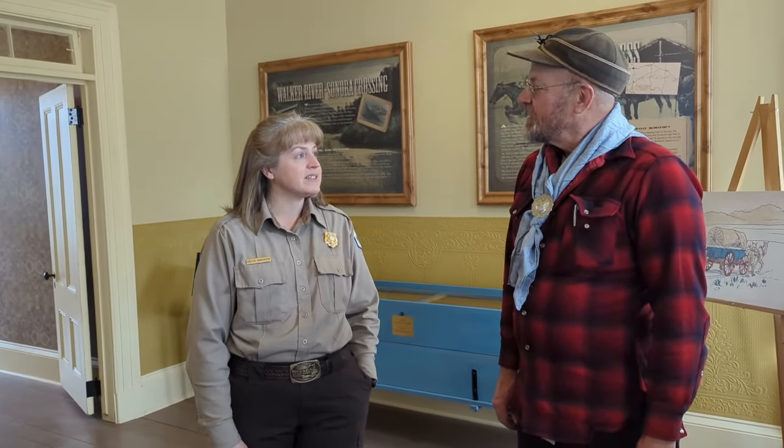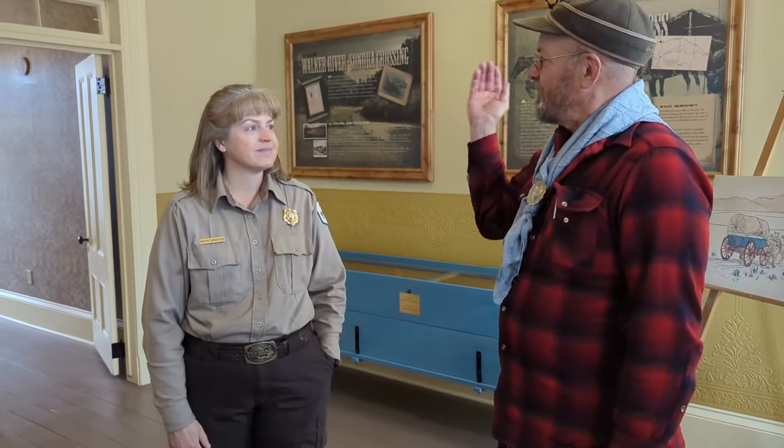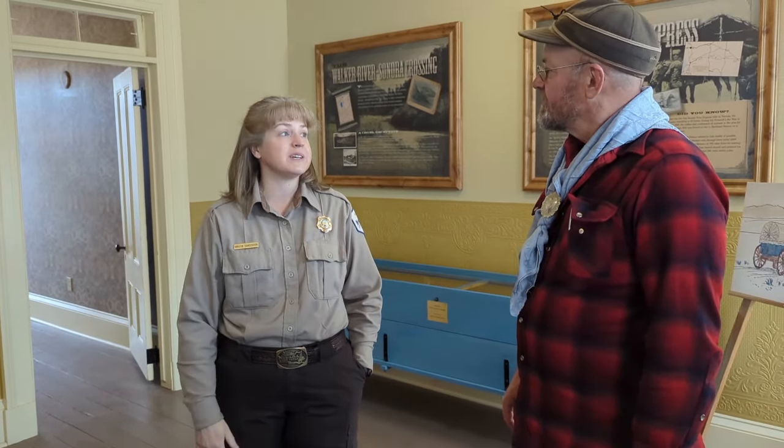Samuel was an enterprising man, and many people are surprised to learn that he actually built the area's first and only toll bridge here across the Carson River. Interesting. So that was back in the horse and buggy days? It was, yes, right about the time of the Pony Express and Overland Trails. Even today there's quite a bit of traffic going by. There is. Imagine 160 years ago, all of this vehicle traffic would have been replaced by wagons.